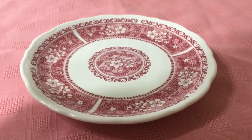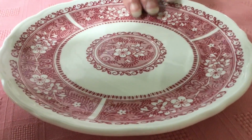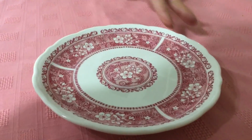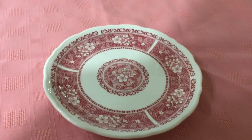Picked up this beautiful plate, gorgeous condition. It's restaurant ware, Syracuse. The back stamp dates it to 1982. Well, that's when they started using this back stamp. But this pattern is called Strawberry Hill in the Essex shape. That's the shape right here. And this pattern dates to about the early 1980s.